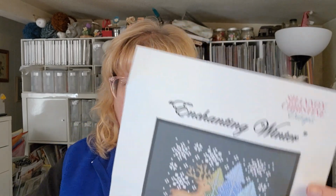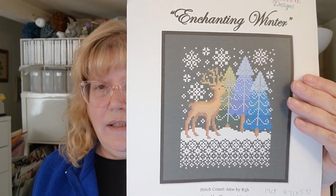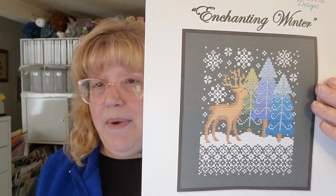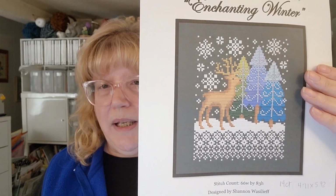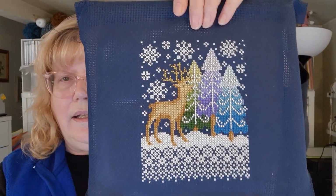And then I have one finish. That is Enchanting Winter by Shannon Christine. I have recently realized that she must be my favorite designer because I've stitched more of her projects than any other designer. I love the ombre. She does that a lot, and she does really cool coloring without a bunch of confetti. So this is on 14 count Navy Ada, and here is my finish.